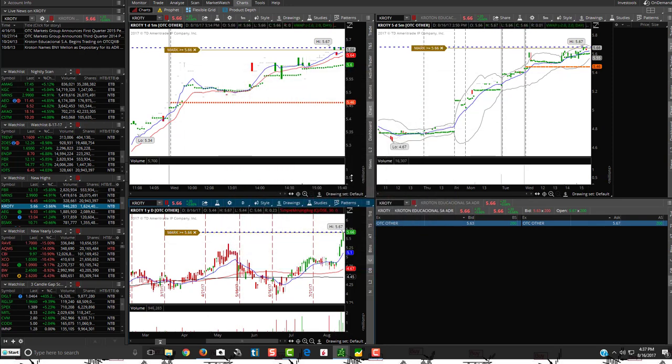So I am going to look at KROTY as a potential short. Some area resistance at 534. Then if it goes from there, right down that 510 range at the 13 EMA. So I'm going to put that one on the watch list as a potential short.